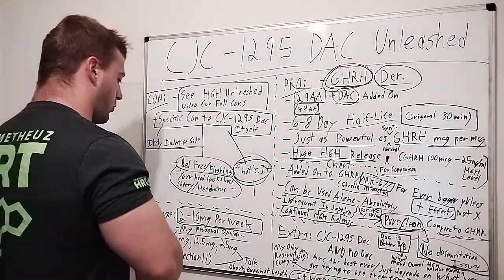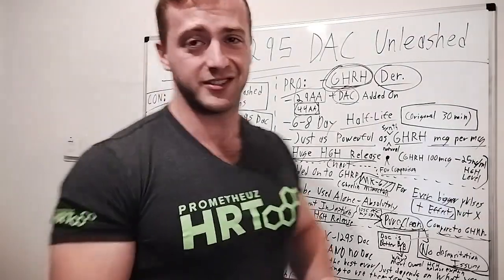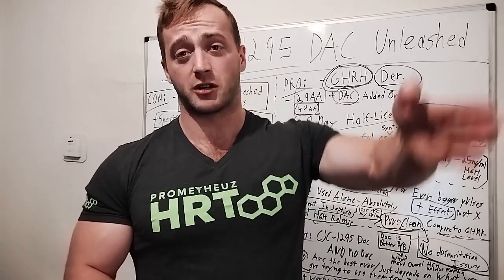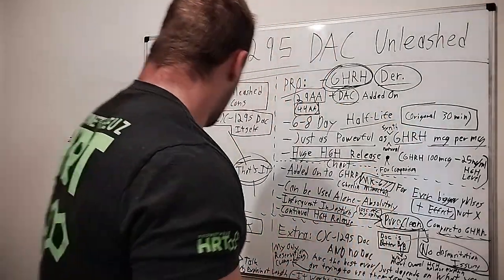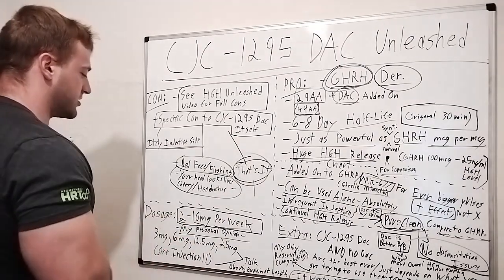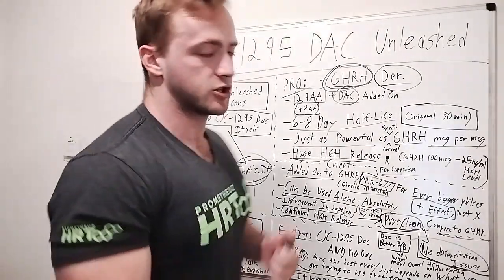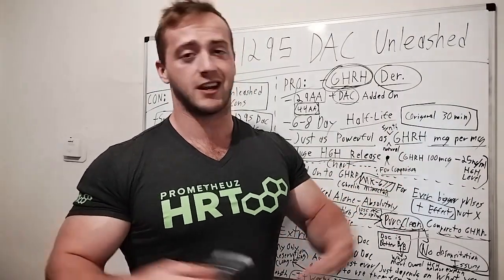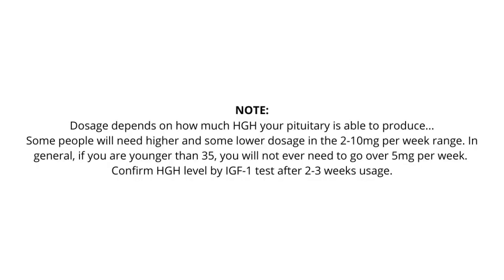Otherwise, if you want to do it in one or two injections, you can do that too. If you're lazy, again, you're just going to get more bang for buck taking it before your workout because levels are going to be spiked up even higher. My personal opinion, 2 to 10 milligrams per week. Start at the lower end, work your way up as you want and as blood work shows. Again, do everything through your doctor.